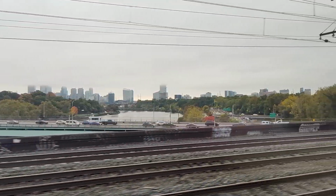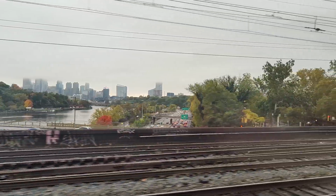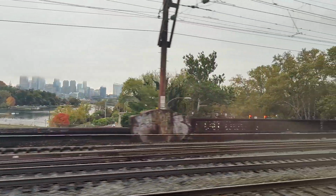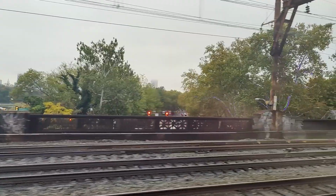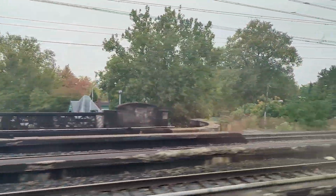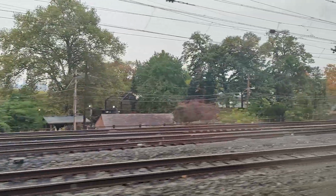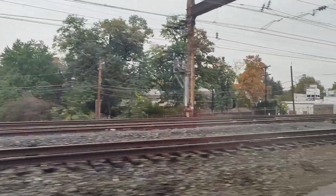Alright, ladies and gentlemen, in a few moments we'll be approaching Philadelphia, 30th Street Station. Passengers, Philadelphia is your destination. Please take this time now to gather all your personal belongings and make way to the nearest exit. We need all passengers to stay in the body of the coach car and wait behind the yellow line until the train comes to a complete stop. In a few moments, we'll be approaching Philadelphia, 30th Street Station.